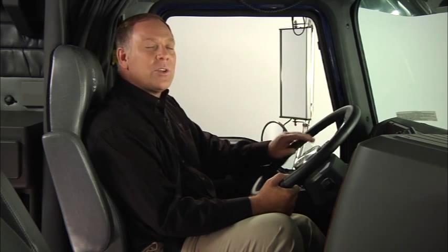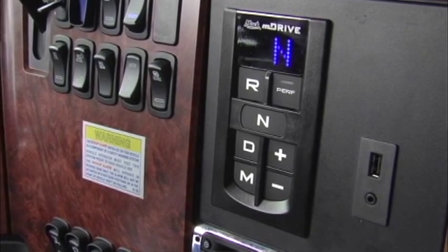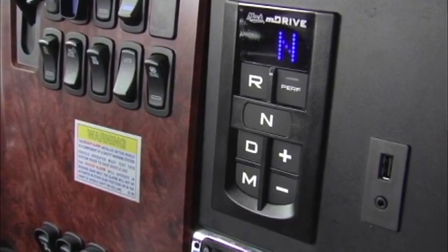As mentioned earlier, after checking the engine compartment and engine fluid levels at the beginning of your pre-trip inspection, start the engine and let it idle for a short time while you finish the rest of your inspection. But remember, extended idling is not recommended for good fuel economy. Of course, before you even put the key in the ignition, be sure the parking brake is set, the clutch is disengaged, and the transmission is in neutral. Note the safety feature of the mDrive. It will shift into neutral before the starter will engage.